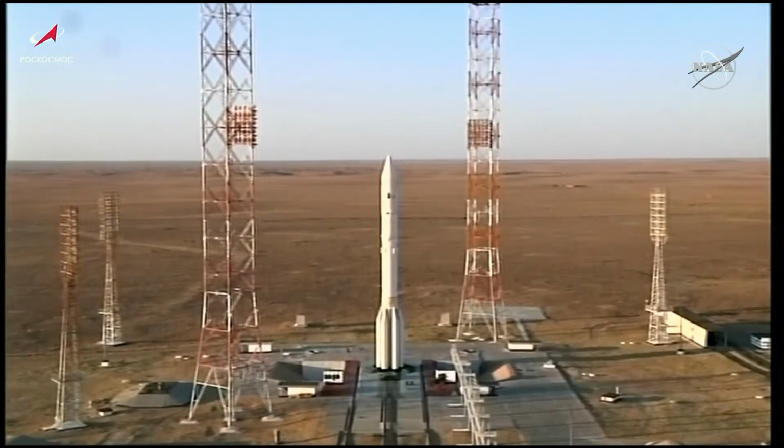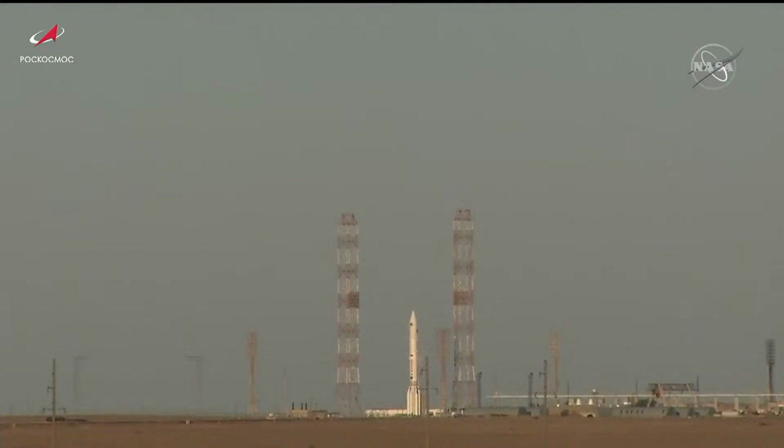That port relocation earlier this morning now frees up the forward port of the Harmony module for the arrival of the Boeing Starliner spacecraft that is scheduled to make a test flight with a launch from the Cape Canaveral Air Force Station on July 30th and an automated docking to that forward port of Harmony 24 hours later on July 31st.